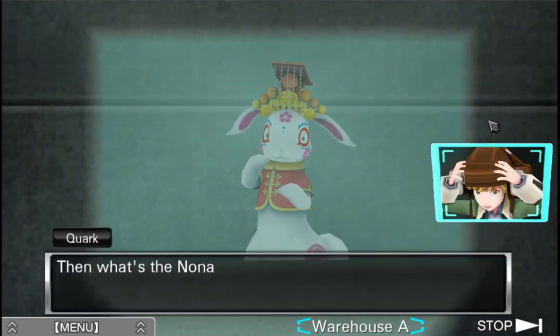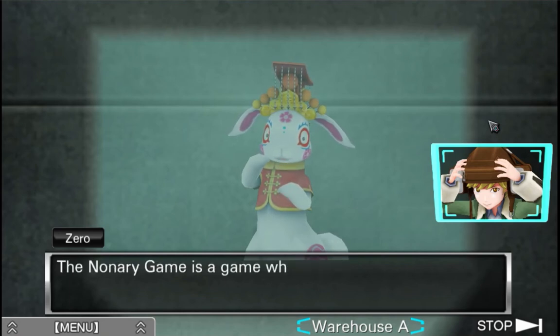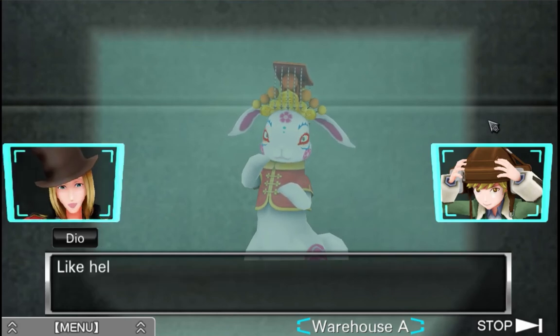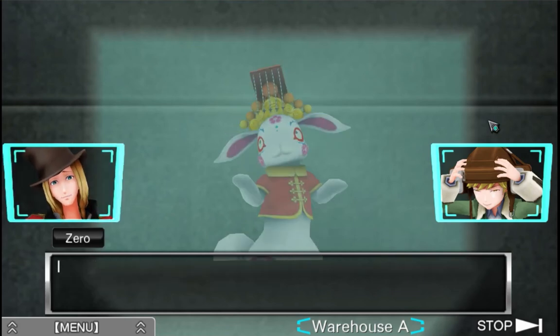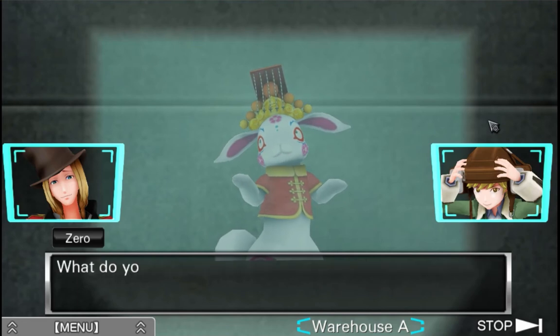And what's the Nonary game? Oh, that refers to the whole enchilada. The Nonary game is a game where you try to open the number 9 door and escape. The Ambidex game is just a mini game you play as part of the larger one. Makes sense? Like hell. Shit is confusing. Is it? Or is it that you're just a few carrots short of a bushel? What do you think, Mia?